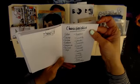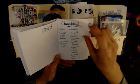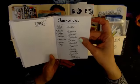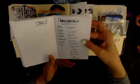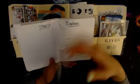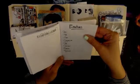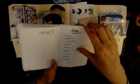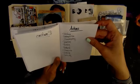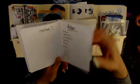Characteristics, like virtues: courage, wisdom, gentleness, compassion, consistency, loyalty. Qualities like curiosity, optimistic, pessimistic, inspired, persistent, expressive, creative, energetic, inventive, aware, contemplative. Then emotions. Again, these are not full lists, I just wrote down a few to give y'all some examples. Emotions: love, hate, fear, compassion, joy, sorrow, remorse, happiness, that kind of thing. You can write a list of actions: watching, contemplating, investigating, searching, resting, studying, imagining, listening, noticing. So that's just an example of lists that you can do with people.